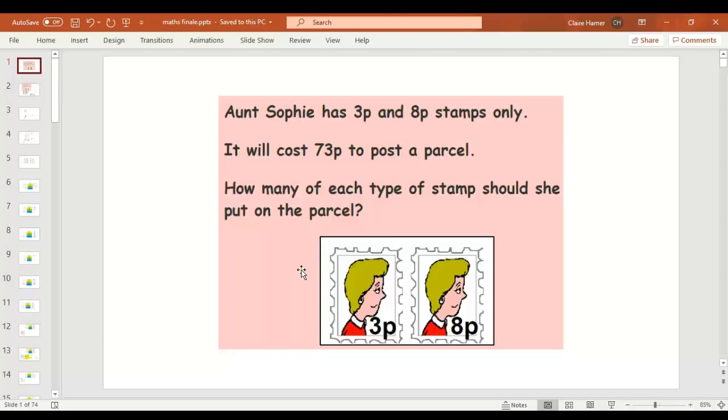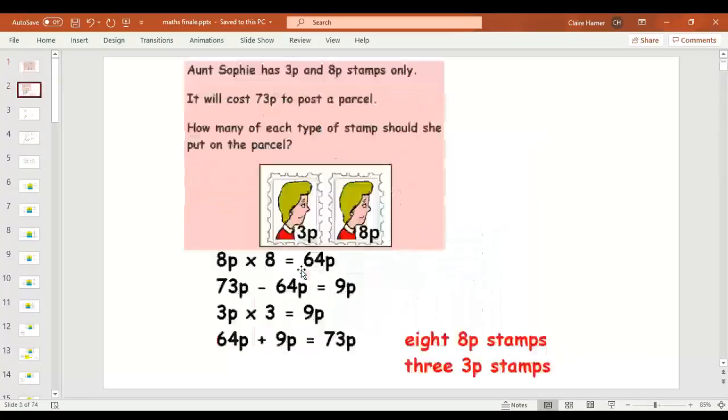Right, I'm going to reveal one solution that I found. I'd like you to share on Teams if you agree with me, or if you've also got other methods or different versions of how to put the stamps on the parcel. So I decided to start with the largest stamp, so I wanted to do it the quickest way possible. So I thought, well, you can have 8 lots of 8p stamps, which would be 64p. Okay, so that's the maximum 8p stamps.